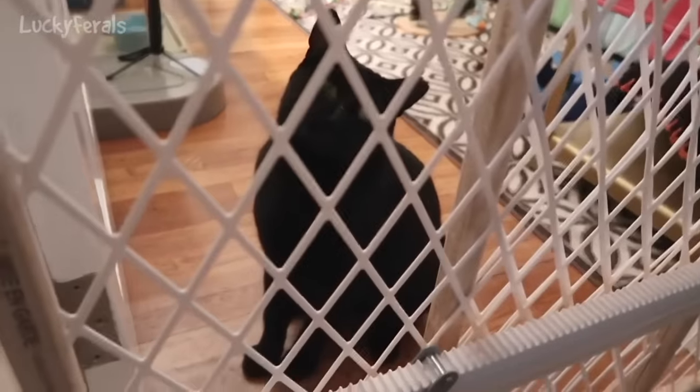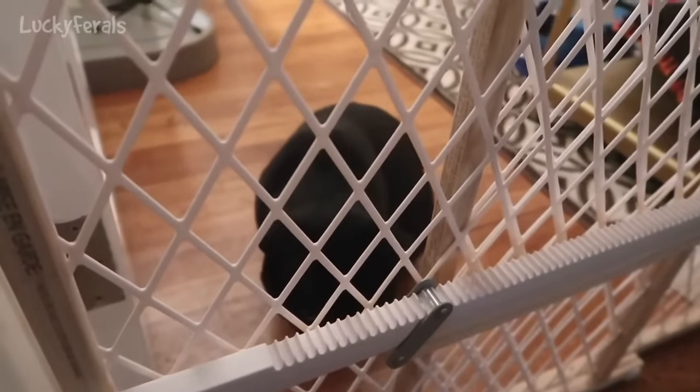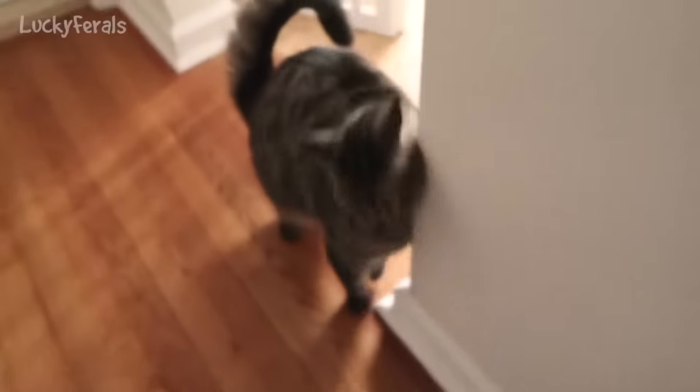Simba. It is 8:03 p.m. and I just got home. Boo's in his room. I'm gonna go feed the other cats. How you doing, Simba? How are you? Stella's ready to eat.